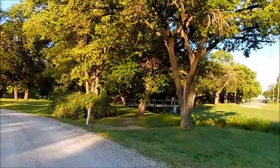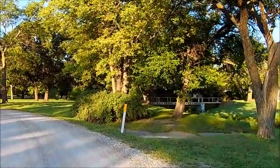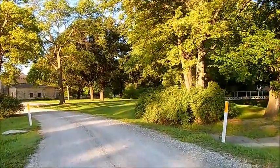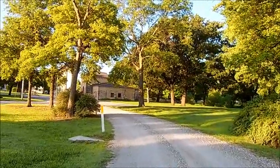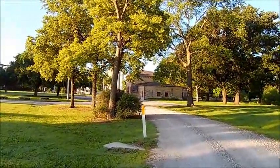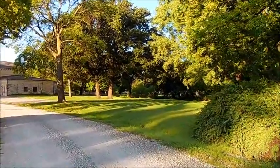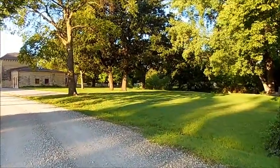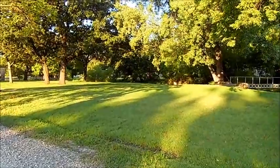There's another little pedestrian bridge right over here. I can remember, it's probably been 5 or 6 years ago, they used to have a talent show put on by one of our local radio stations. They did that just right over here in this area, right by this pedestrian bridge. And that was fun to watch people perform.